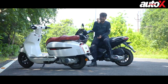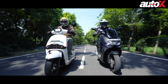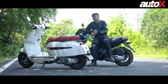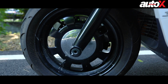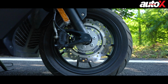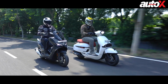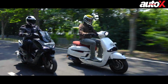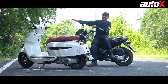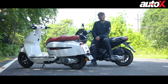Now one more thing I would really like to mention here is the brakes. On both the scooters, you have a disc brake setup at both ends, and they work really well. The ABS unit in particular has been calibrated so beautifully that you can slam on the brakes at any speed and these two scooters will come to a stop without any drama. The ABS doesn't come in too quickly, or wait till you've begun slipping quite a lot. It comes in at the right time, and that's really a nice thing.